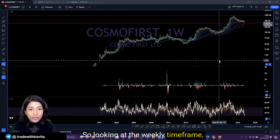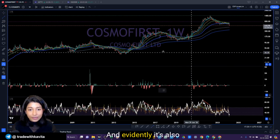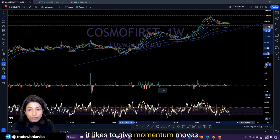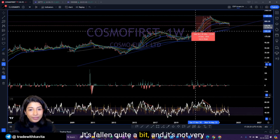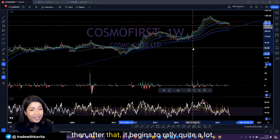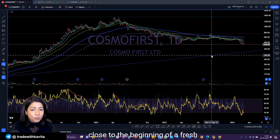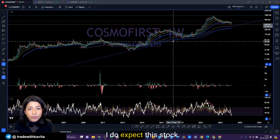Looking at the weekly time frame, this is a very interesting stock, and evidently it's also very cyclical, in the sense that it likes to give momentum moves. I do think that it's fallen quite a bit, and it's not very unusual for the stock to fall 50-60%, but after that it begins to rally quite a lot. So I'm expecting this stock to be close to the beginning of a fresh rally.